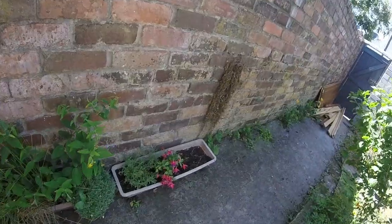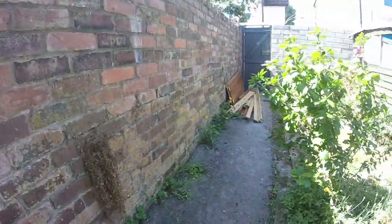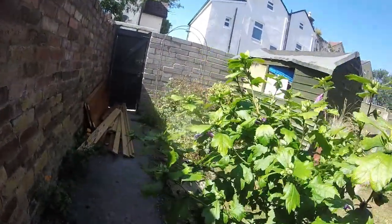That little fuchsia's looking gorgeous, isn't it? The bald spot there, there's nothing in that. That's the remains of our old bed that we took apart. The new bed has now been put together.